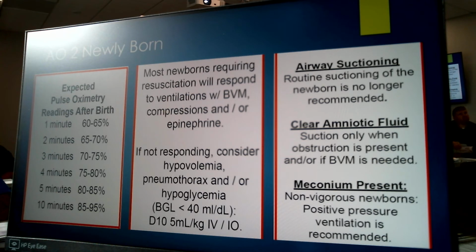Most newborns requiring resuscitation will respond to ventilation via BVM, compressions, and/or epi. If they're not responding, then consider hypovolemia, pneumothorax, and/or hypoglycemia. Hypoglycemia in these patients is going to be less than 40 in your newborn. So you're going to give D10 5 mLs per kilogram.